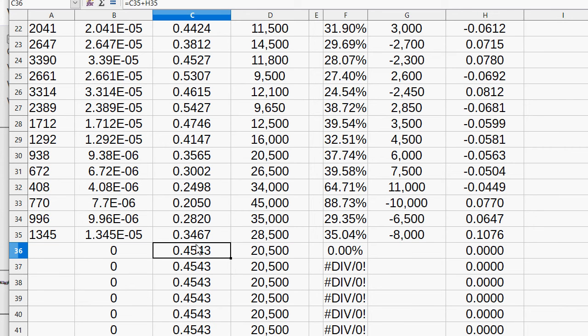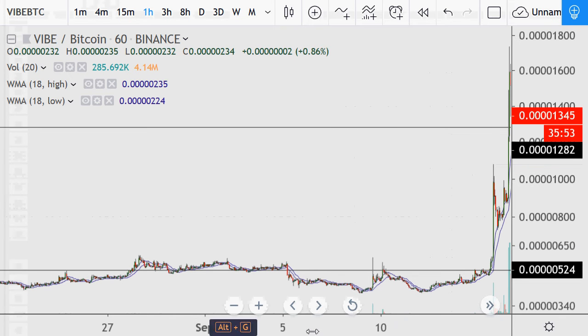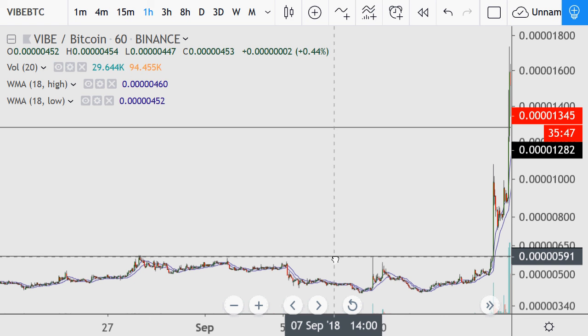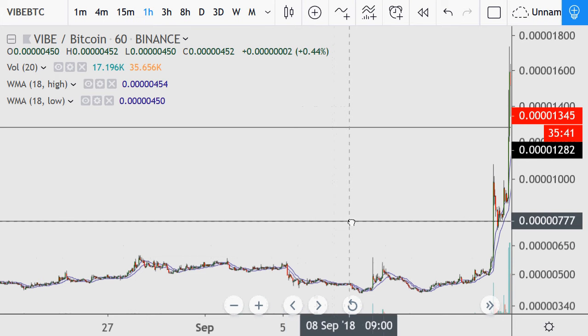Now we got 0.45 Bitcoin and 20,000 coins. And when I mentioned buying back when it goes way down, this is obviously no exception, even more so. I mean, I really increased it a little bit. It's a major waiting game. I'm not saying this because I know what happens, but what would be the math here?